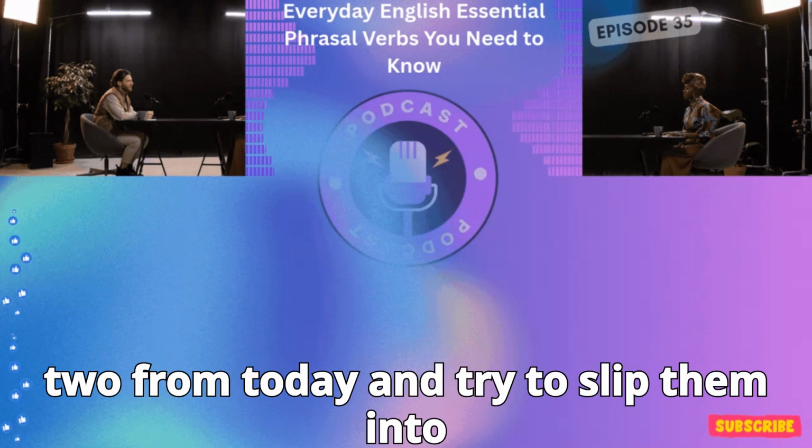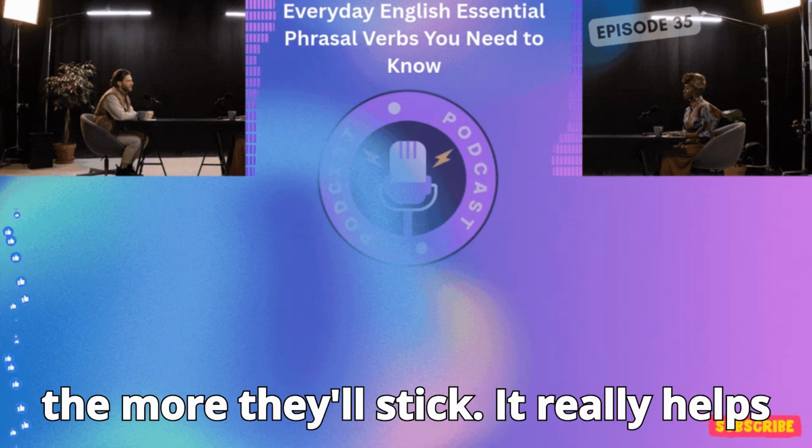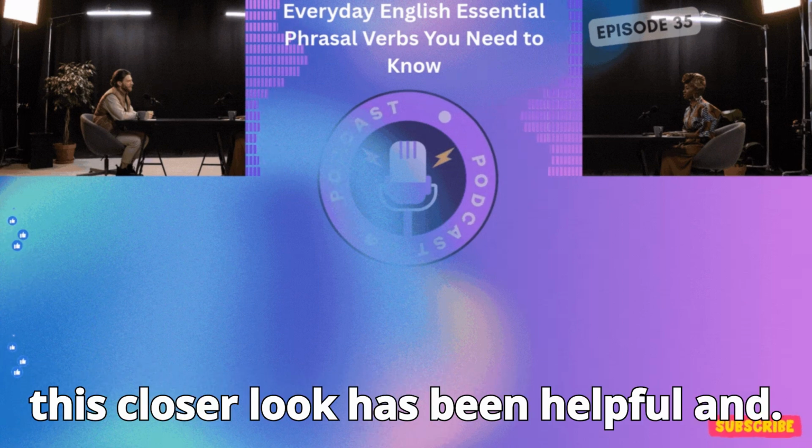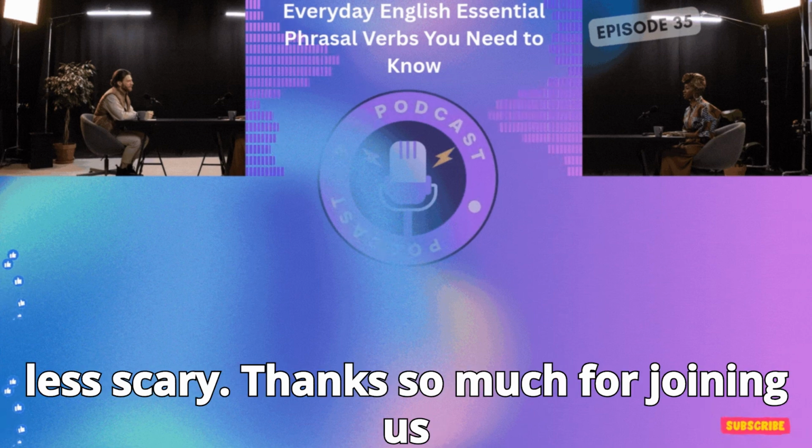Maybe pick one or two from today and try to slip them into a conversation. The more you use them, the more they'll stick. It really helps them become second nature. Well, we hope this closer look has been helpful and maybe made phrasal verbs seem a little less scary.